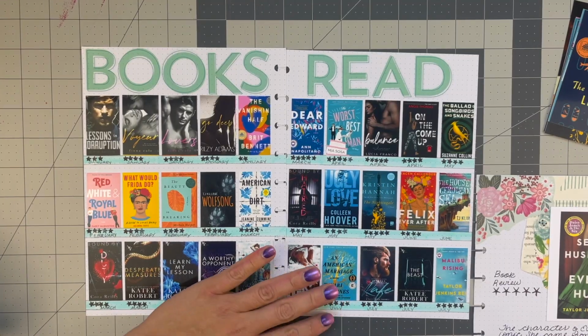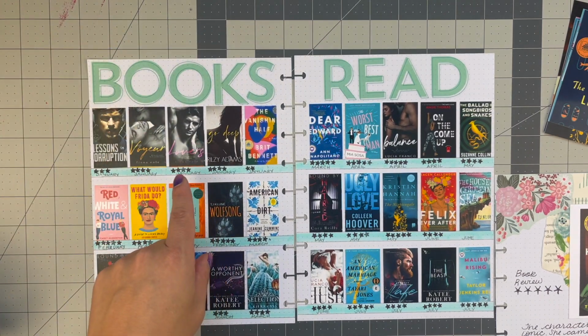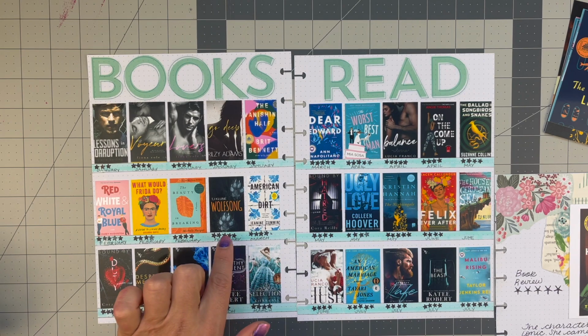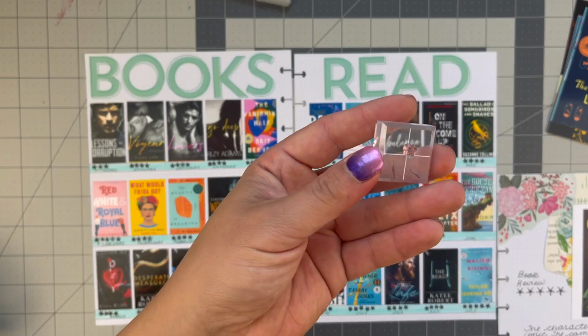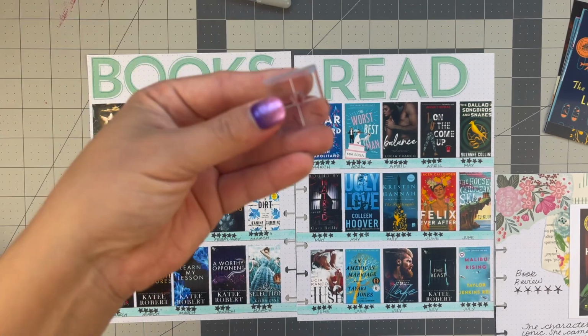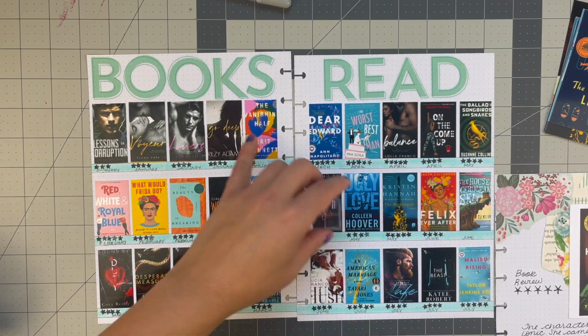Okay, so I am loving how this is turning out so far. I'm super excited to have enough space to write down my ratings and the month that I read them in. I was just using a Jelly Roll pen, and then I used the smallest little stamp, a star that was included in a stamp set that was unnecessary, but this was small enough to fit, even if it's a 5-star rating, under the book.